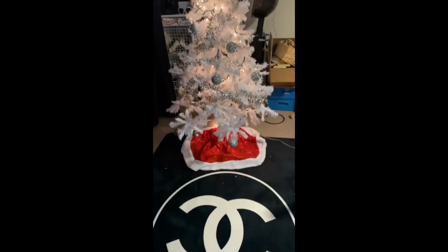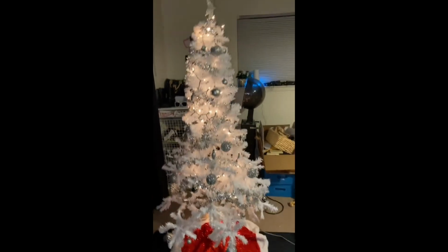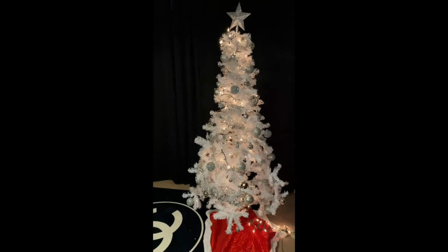But I don't like that the stand is showing, so we're going to just put the tree skirt around it here. Yeah, so we have the little red Christmas tree skirt with the sequins. Then we have the tree itself. I was trying to find a good place to put it. Upstairs GlamRoom Christmas tree is done.